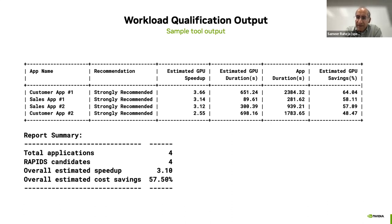So we provide an estimated indication of speedup only. These are not guaranteed speedups. They're directionally what we expect users to see. And the idea is to provide you with some queries that you can start to focus on when you're starting out with the plugin and to see what the potential savings might be.